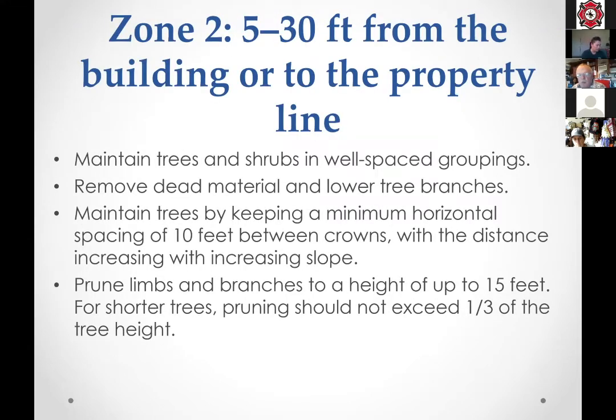So zone 2 is 5 to 30 feet from the building. This zone is going to help prevent fire from climbing onto the top portions of the trees or the shrubs, and it's going to stop fire from burning directly to your home, because wind-blown embers can still ignite individual islands of plants in this zone. Making sure that you're making good plant selection and maintenance in zone 1 and plant spacing in zone 2 is crucial. So just make sure you're pruning your limbs and branches, and then you want to make sure the pruning does not exceed 1/3 of the tree height.